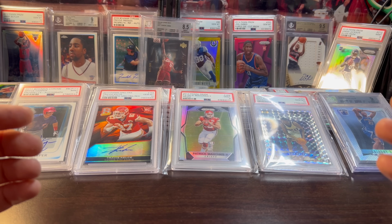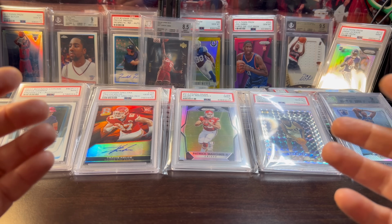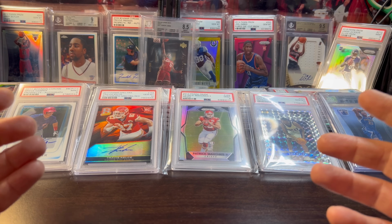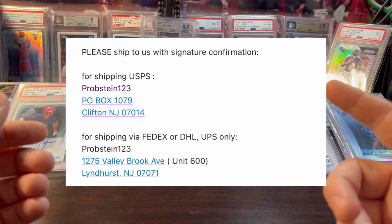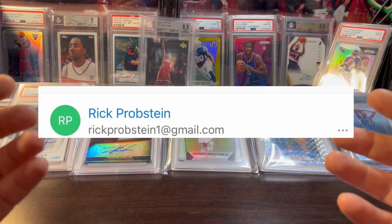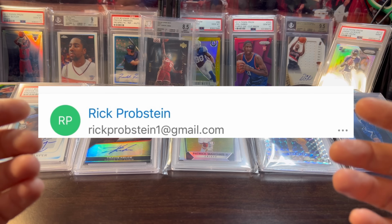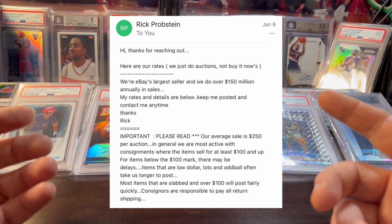You simply send your cards to them with a paper with your name, phone number, and email address on that paper, and send that package with signature confirmation to their address right here. I went ahead and emailed them before sending off just to make sure everything was good to go. And that's when they sent me back this automated response with the fees and shipping address to ship to.